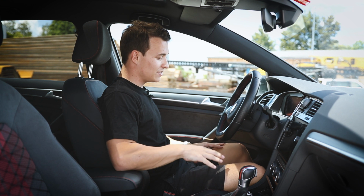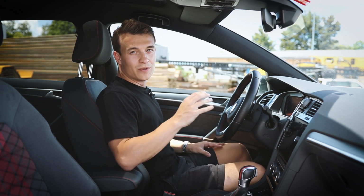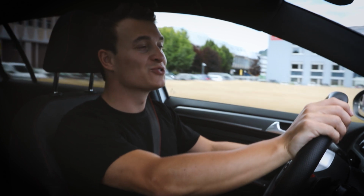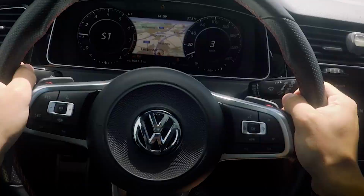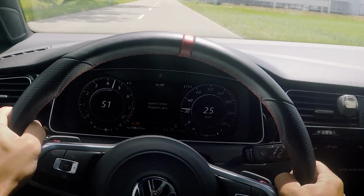So this is it for the interior and the exterior of this car, and we're now gonna finish this review with one last launch control. Alright, now to end today's review, I'm gonna do a launch control with this car to find out how quick it accelerates. We're in sport, stability control, everything, traction control is off, foot on the brake, kick down, and then we're just gonna launch it.